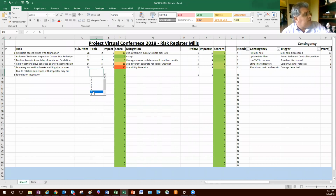The probability, I'm going to say this is really high. It's a 7, but it's not going to have a huge impact. It's going to be more of an aggravation than it is anything else, so make it a 2. But with a high probability and a 2, it does make it kind of a yellow risk for us. So it's something we probably need to address.